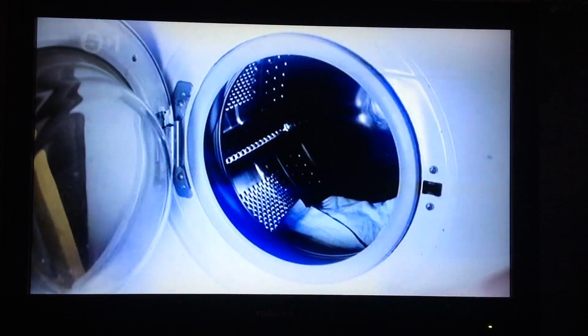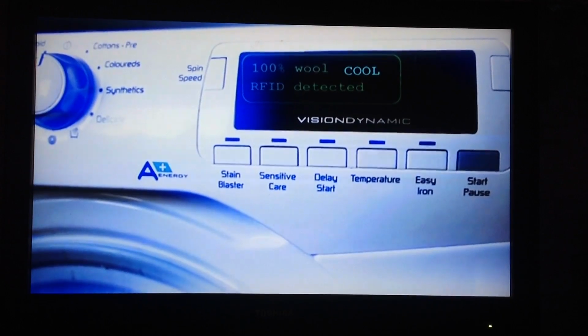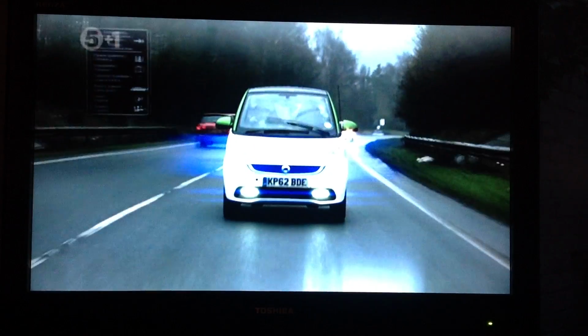They'll soon be able to interact with the new breed of smart devices which are being developed. Smart washing machines will select the right program themselves. Smart vehicles will be able to monitor their own performance and check on other RFID-enabled cars on the road, providing real-time traffic information which will reduce congestion and improve road safety.